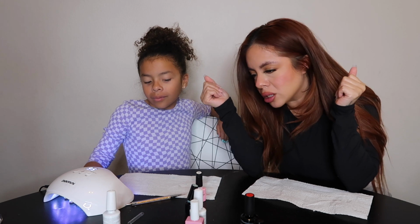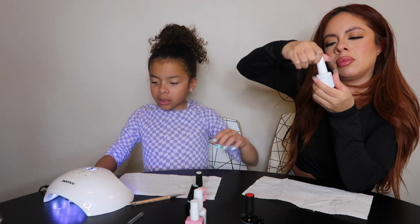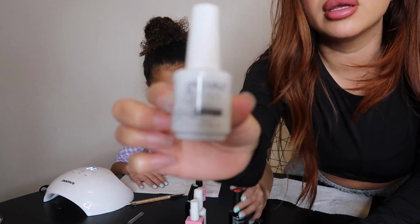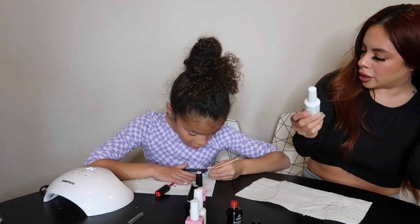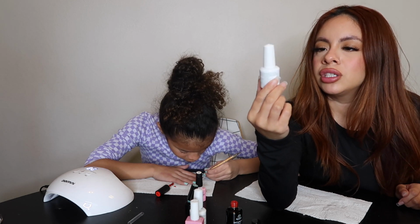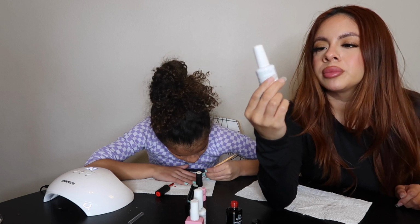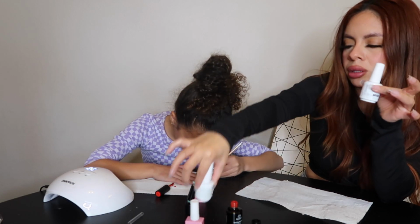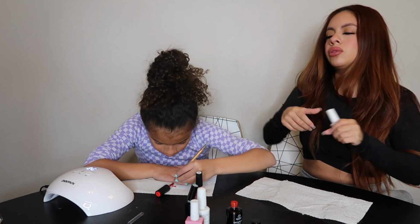So we're gonna do the base coat first. This is the brand I use for the foundation, the base. It's not focusing. Mommy, don't move me, okay? Oh, sorry. So this is the brand I use. It just says gel polish. It's Vyshine gel polish. And it comes in a set, the top coat and the base coat. So I use that. I think it's the best one that I've bought so far.